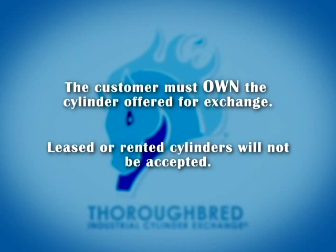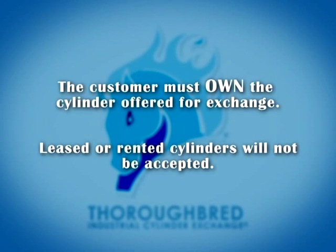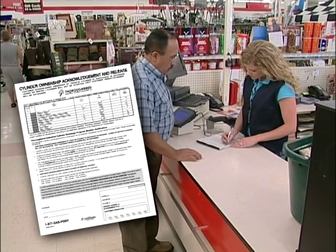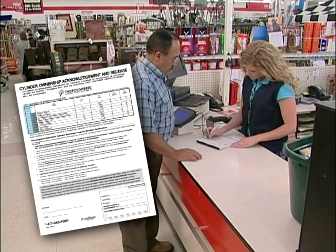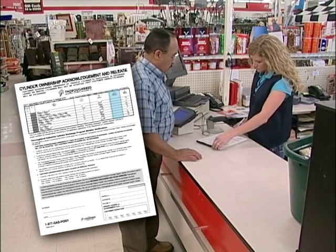The customer must own the cylinder offered for exchange. Leased or rented cylinders will not be accepted. To complete the form, first, write in the quantity of the type of gas or gases being purchased. Second, write in the size of the cylinder or cylinders under the DOTE number remarks column.